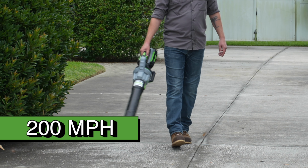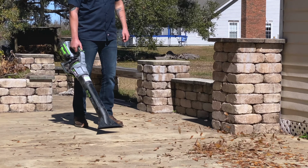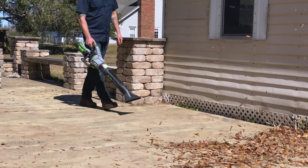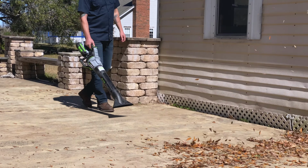This tool pushes 200 miles per hour for max air speeds and 765 CFM of airflow. With a cruise control button, you can dial in exactly how much power you'd like. You're going to get the absolute most blowing force when you're in turbo mode, but keep in mind that working in the highest speed is going to significantly limit your runtime.